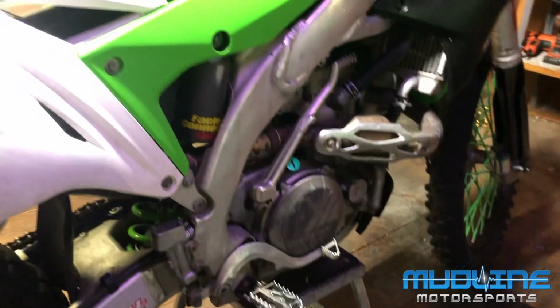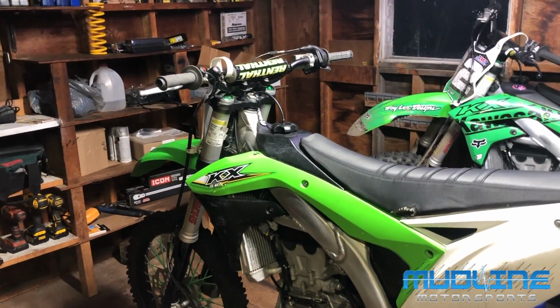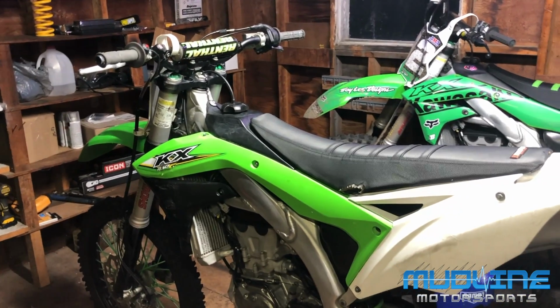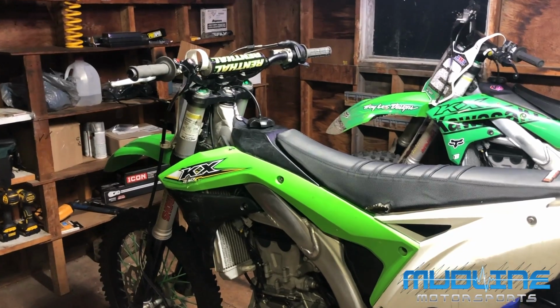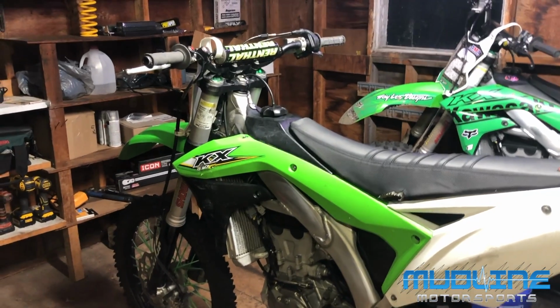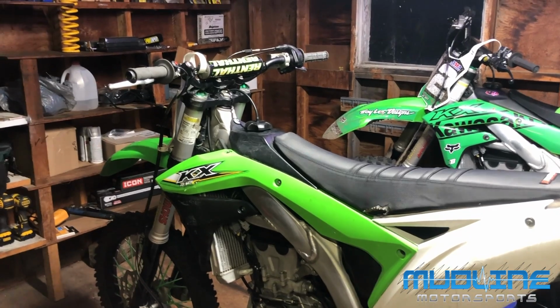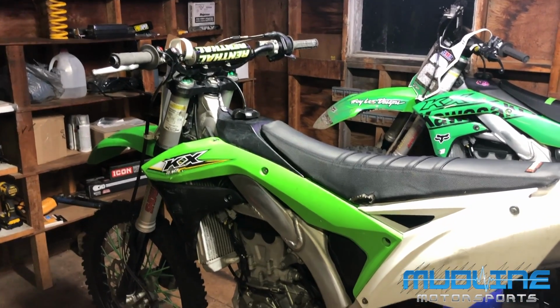So here we go. All right, guys, first I am going to fire up the bike, simply because I have to drain the oil either way, and I'd rather let the motor warm up a little bit and loosen some of that oil up. If we're going to be doing a top end rebuild on this, it's a good idea to get as much of that old oil out as possible. So I am going to go ahead and fire the bike up.